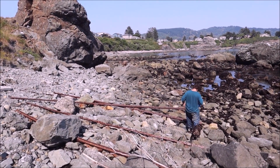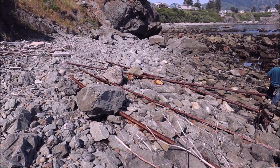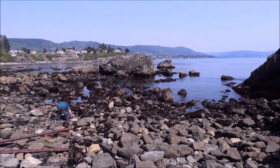All right, you guys, currently we're going down the road to get to a different location, inside the town of Brookings on the seaside. The one we just looked at is in the outskirts. Oh, damn. How did the railroad ties get here? Water? Yeah, it just washed them ashore. So apparently these railroad ties just floated to shore.